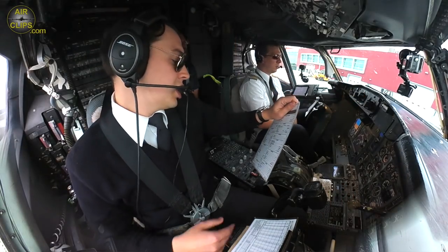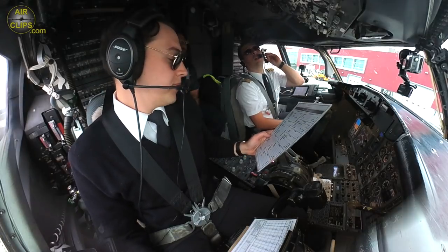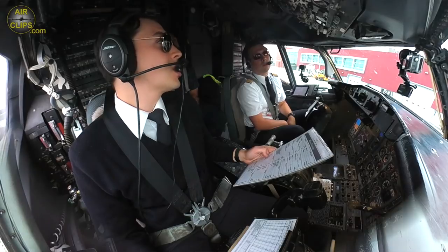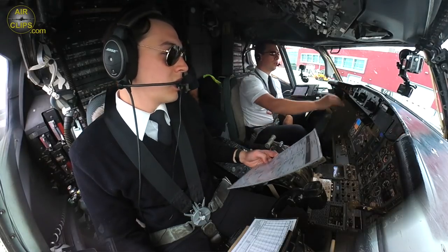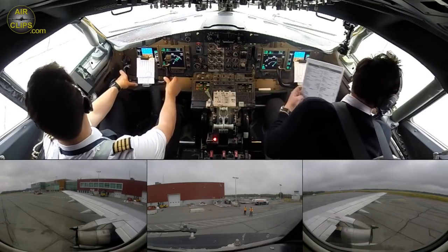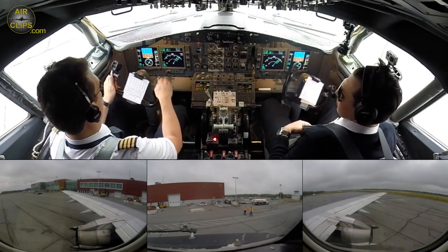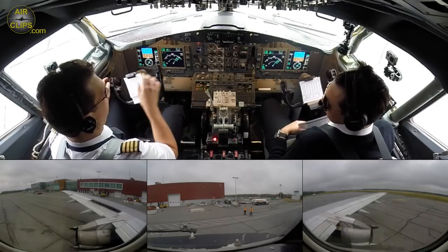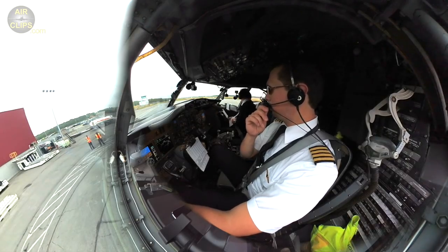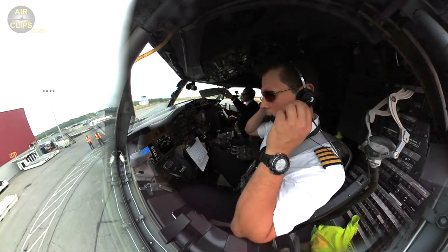Before taxi checklist. Generators. On. P28. On. MTIs. Off. Valve. Auto. Engine start switches. Low ignition. Recall. Check. Autobrake. Off. Engine start levers. Auto detect. Flight controls. Check. Ground equipment. Clear left. Clear right. Before taxi checklist.